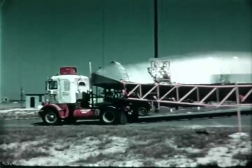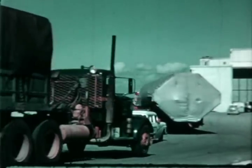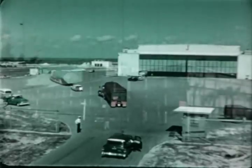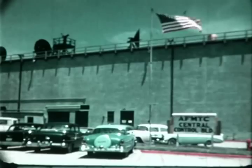Thus, more advanced missiles are coming off the production lines even as this Atlas arrives at Cape Canaveral to begin its pre-flight checkout. From this building near Cape Canaveral, Air Force officers at the Missile Test Center and Ballistic Missile Division direct the coordinated efforts of military, scientific, and industrial missile launch teams. And this is the nerve center.